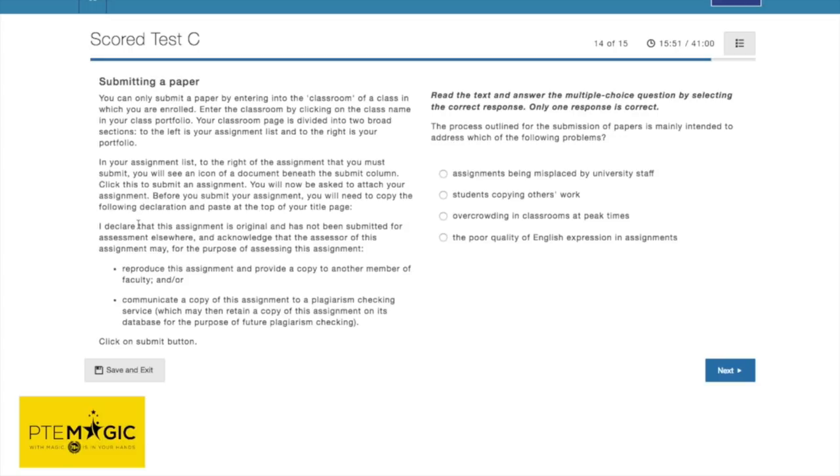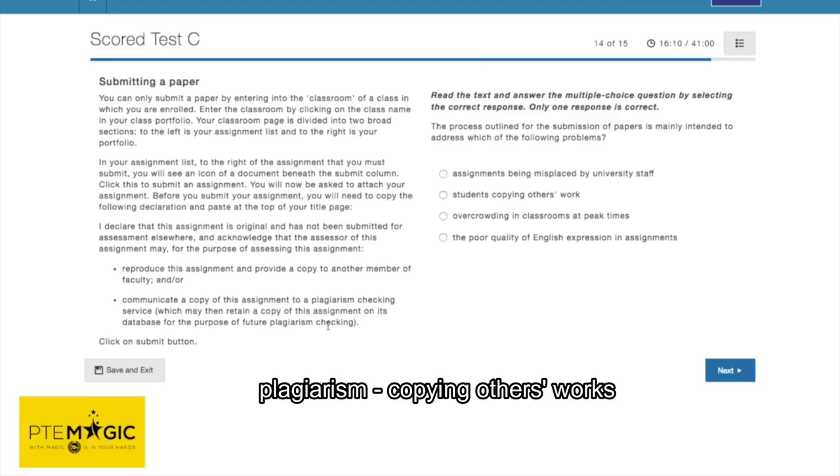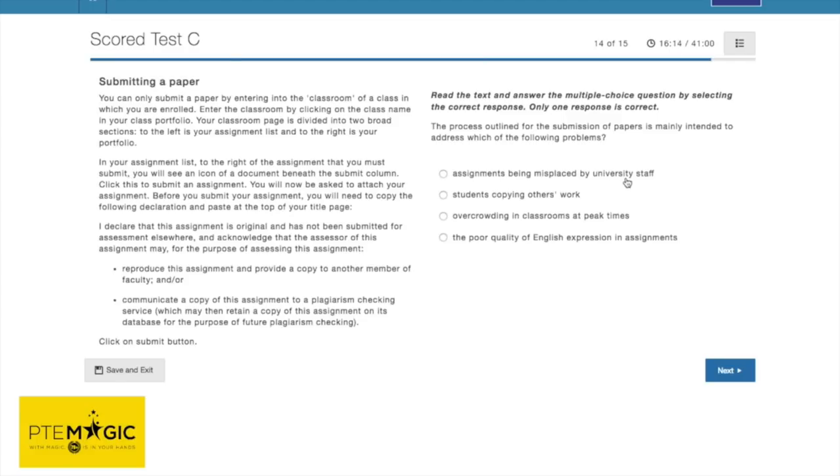Okay, the second part it says, I declare that this assignment is original and has not been submitted for assessment elsewhere. Okay, reproduce the assignment and provide a copy to another member of faculty. Communicate a copy of this assignment to a plagiarism checking service. Okay, they're trying to avoid a situation where students copy the work of other people because plagiarism is the key word here. So we choose the second option.